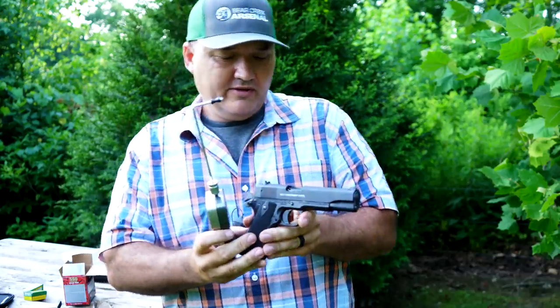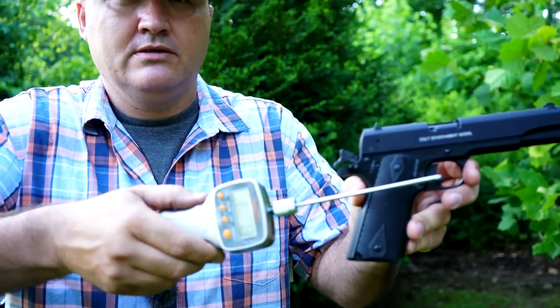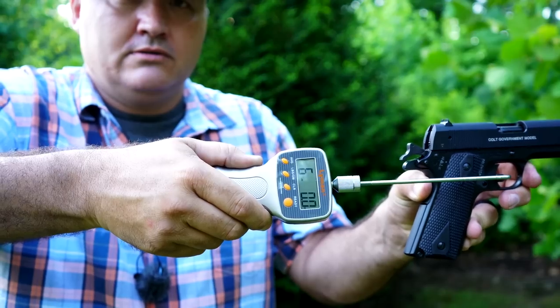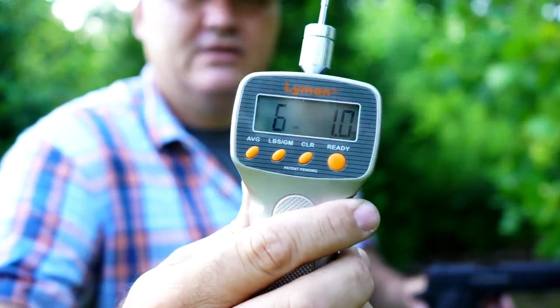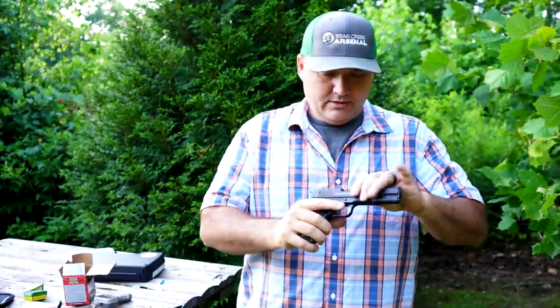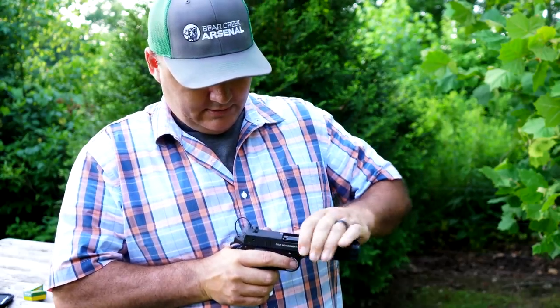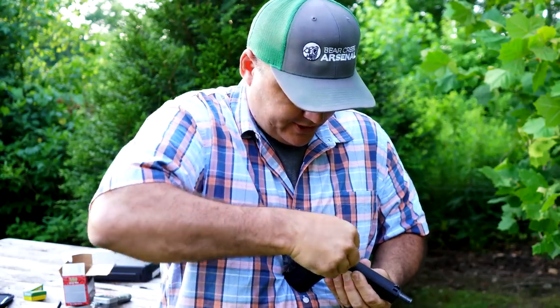Show you guys the trigger pull. I've got to make sure to have that grip safety depressed. What we got? 6 pounds, 1 ounce. So about a 6 pound trigger. Let's see if that. Drop this back in there and I'll show you the reset.